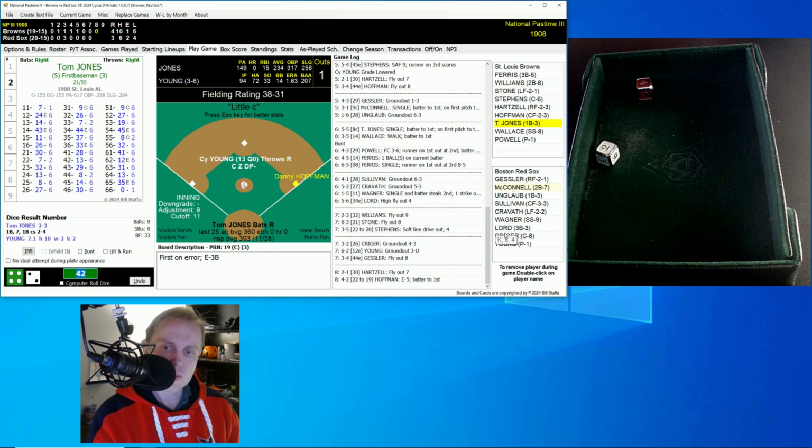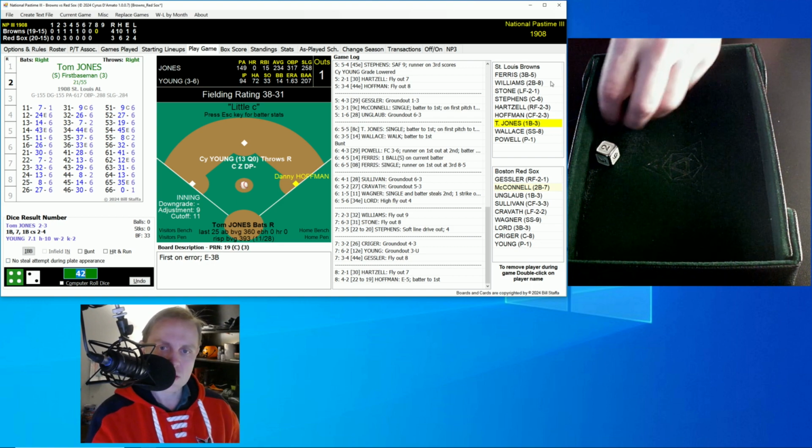I tell you, of all the places, the Red Sox have such a problem there with that infield, and especially with third base. You need somebody a little bit better than that.